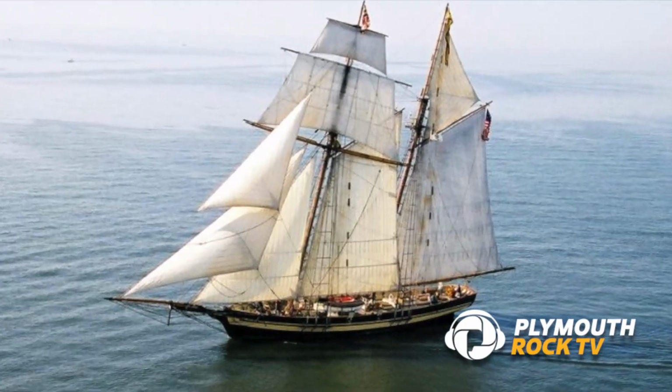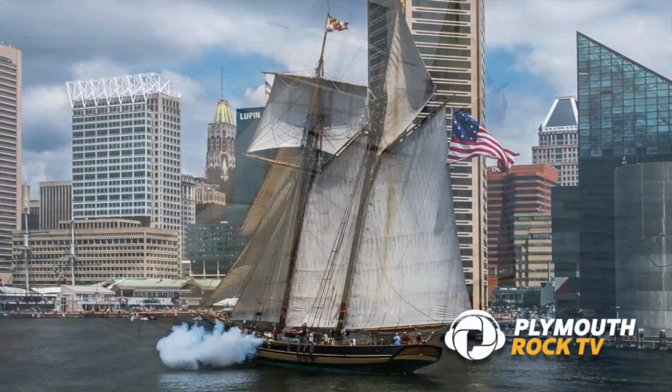Well, tell me about the boat. This is a beautiful vessel. Obviously, not the only famous one on the water right now. We've got the Mayflower 2 over there, so it needed a little competition to remind everyone that there are other famous boats out there. But tell me about this boat we're on and a little bit of the history, I'd love to hear it.